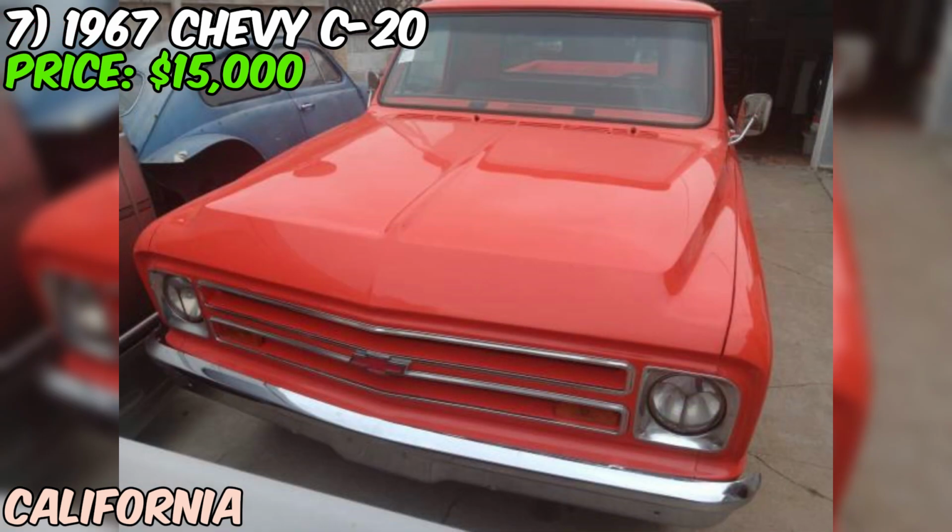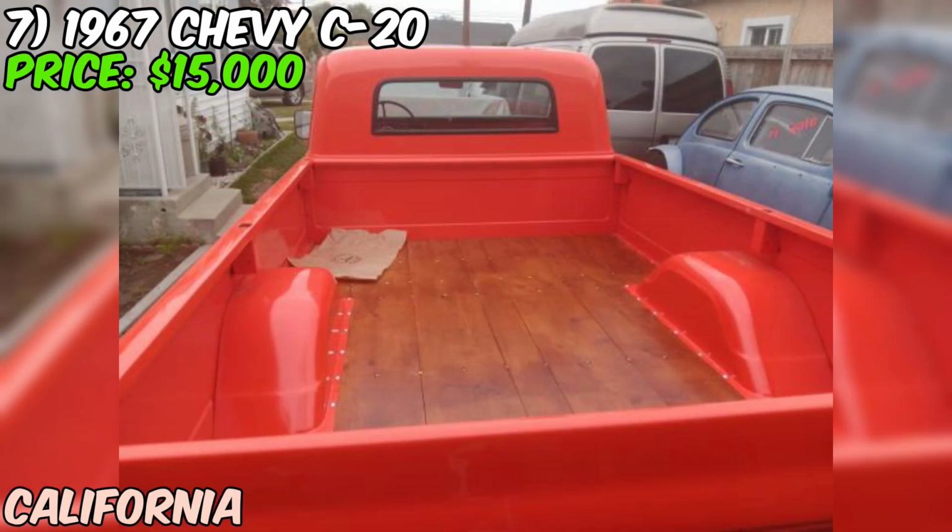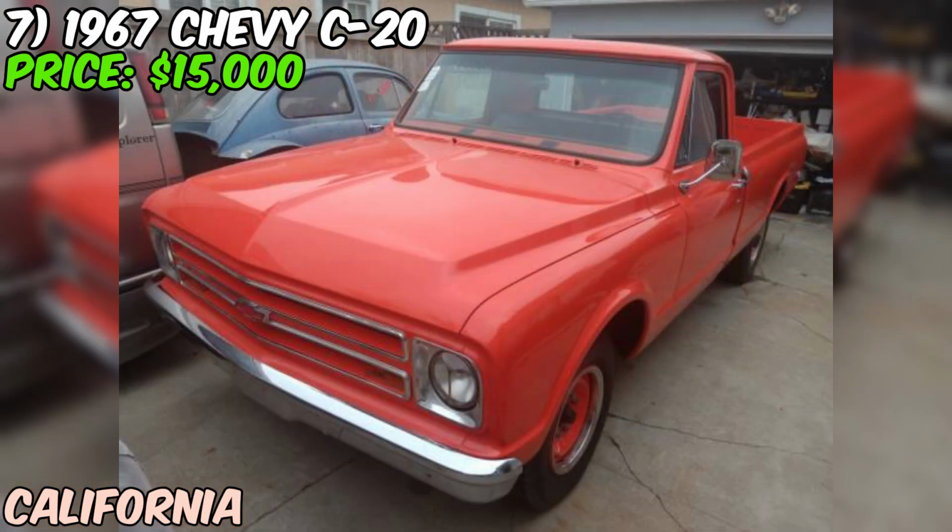The seller mentions it runs and drives good, which is positive. But I'd really want to know more about the mechanical condition, what's been replaced or rebuilt, and how recent any work was. The price is listed as negotiable, which gives some room for discussion.